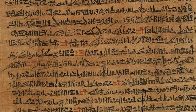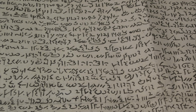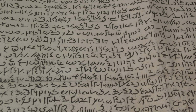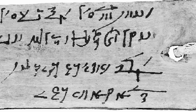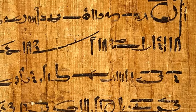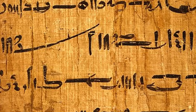As time progressed, a new script emerged called demotic. Demotic, meaning popular, was even more cursive and abstract than hieratic. It became the dominant script during the late period of ancient Egypt. Demotic appeared on contracts, legal documents, and even on pieces of pottery. It offered a glimpse into the lives of ordinary Egyptians.